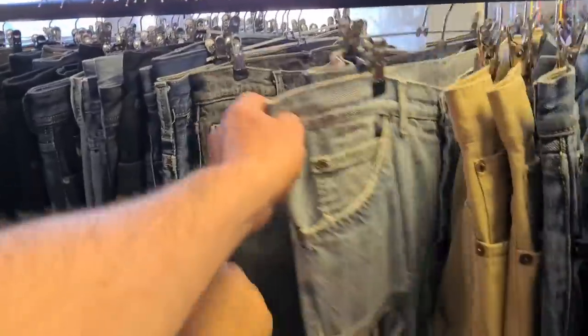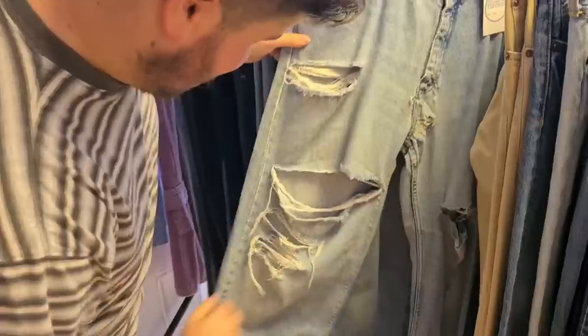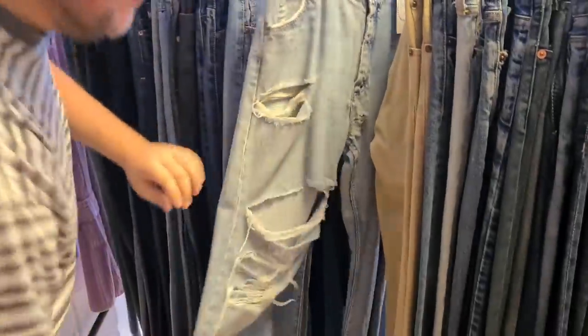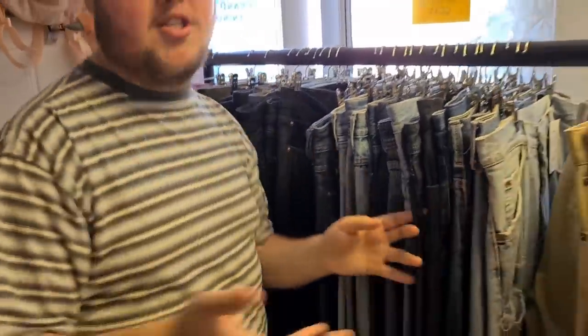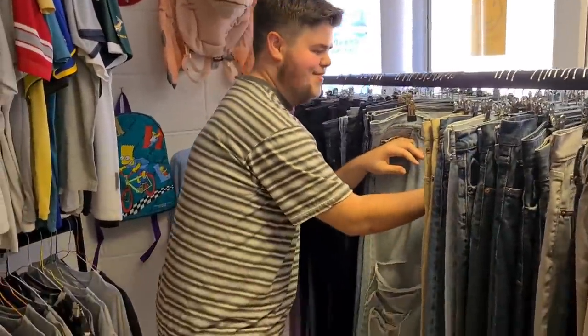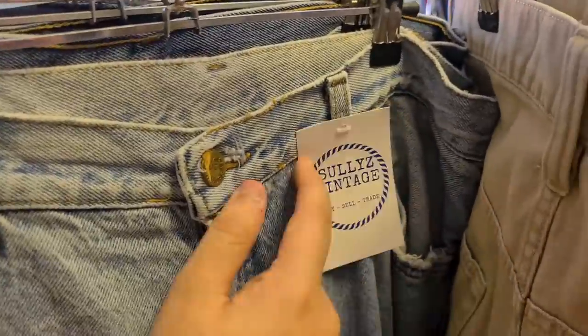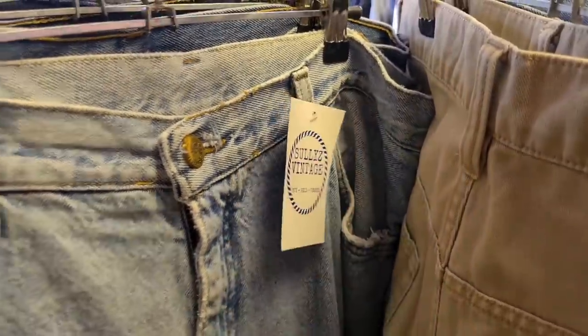Look at the state of them, mate. I know, look. That's so that someone will have them. They're wicked. That's proper distressed. Mate, you're not wrong there. That tells a story. You know, it's all measured. Don't go off the tab size. Have a look at the Sully's Vintage price tag instead. Come on, let's show us your price tags. Where they're all measured by hand by me. Nice. Got a tape measure out.